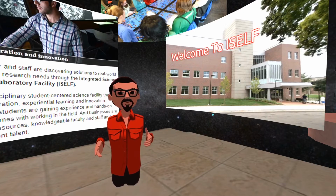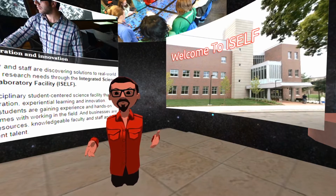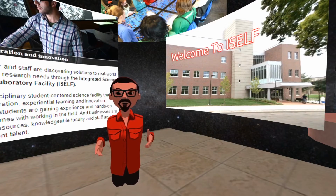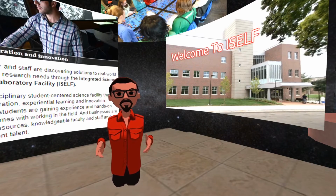The final philosophy is very much related to that. I've mentioned already a couple of times this idea of external collaboration. We use ISELF as a tool to attract companies and organizations to come work with us here at St. Cloud State University. And the number one reason we want to do that is because we know that those collaborations create real-world experiences for our students. This is one of the great value points of this facility, that it is a magnet for these external collaborations that bring our students experiences as undergraduates that we can get almost nowhere else in the country, and we're very much proud of that.